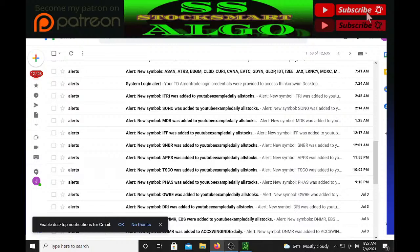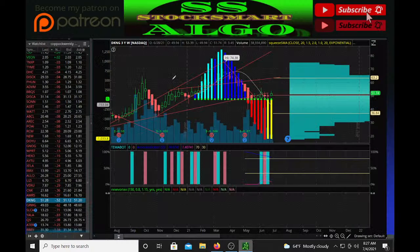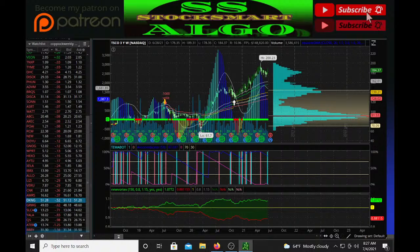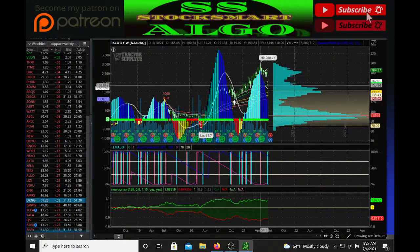TSCO, is that the Tractor Supply Co? TSCO, and Tractor Supply Co was its name. Oh, sure is. We take a ride on that big green tractor. We should have been in this from the bounce, and now from the bottom to the top. Will it continue to run? It actually looks pretty healthy.